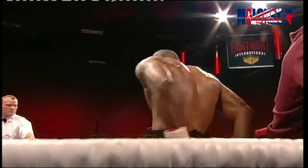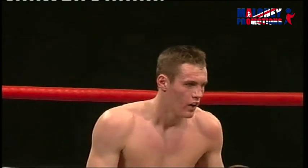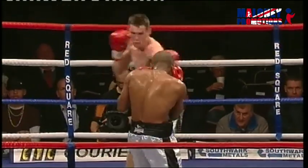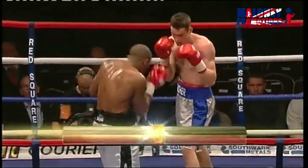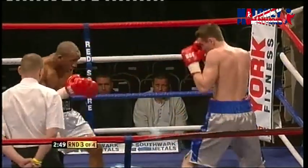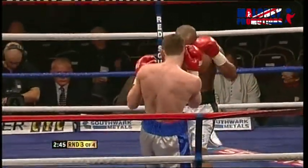Seconds out. Round 3. Third round and into the second half of the contest, and interesting to hear what was being said in Johnson McClumpha's corner there. They were telling him that Mitchell is only going to get stronger and he doesn't want Mitchell to start fancying his chances.